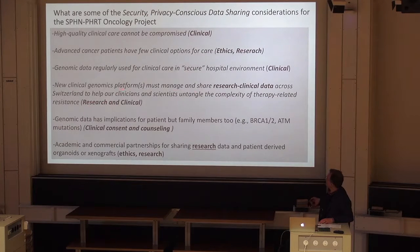And then, obviously, we're going to be thinking about new genomics platforms for clinical use and research, and how do we share the data. And Gunnar Rätsch will be talking later, is one of the co-leaders with me in the project, and he's going to really put a lot of effort in coordinating that. Genomic data obviously has implications not only for the patient but for their family, and this is something, especially in cancer care now, that we have to think about.